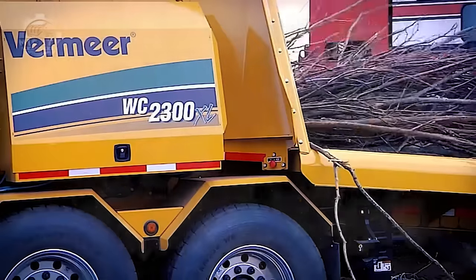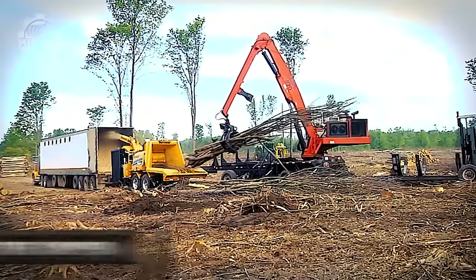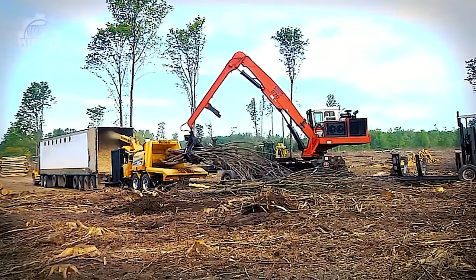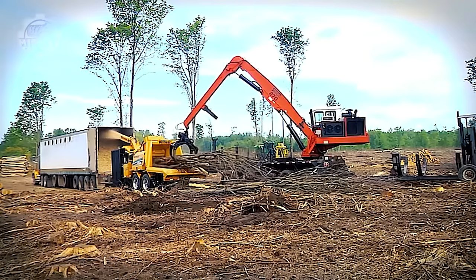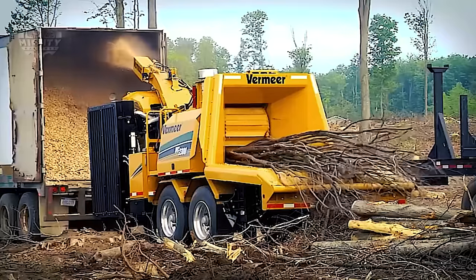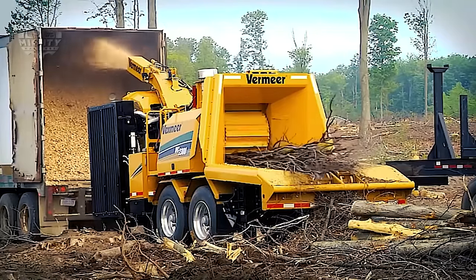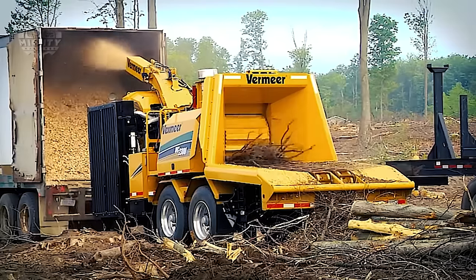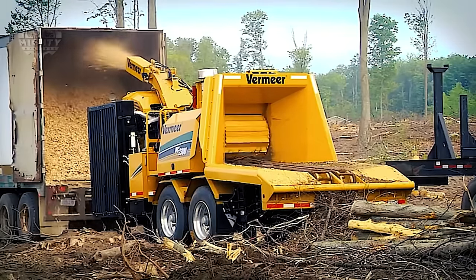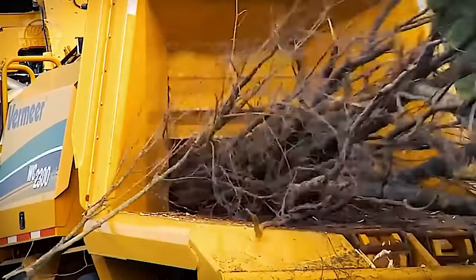Now that oil and fuel is getting more and more expensive, alternatives are sought out by the government and industries. They have found out that wood chips are actually good alternative sources for power generation, hence making them more in demand today. Good thing that the Vermeer Forestry equipment offers a solution for efficient wood chips production. This is the WC2300XL Whole Tree Chipper, a powerful solution for producing wood chips.